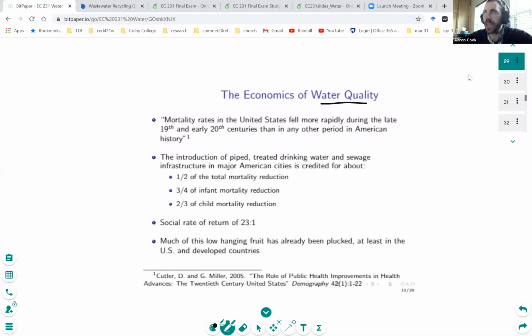Broadly speaking, I think about water quality as having three broad movements, three frontiers, three stages of water quality awareness and water quality management. The first stage was when people were dying at extraordinarily high rates from cholera and other kinds of waterborne illness in urban areas because their drinking water sources were contaminated with sewage and other kinds of toxins.